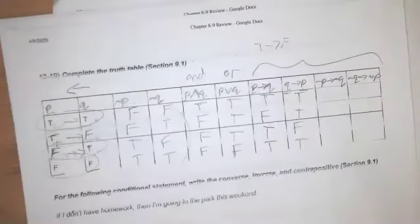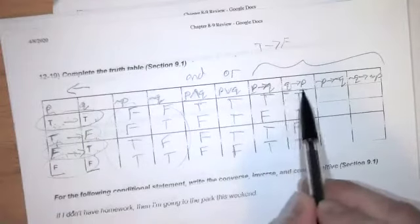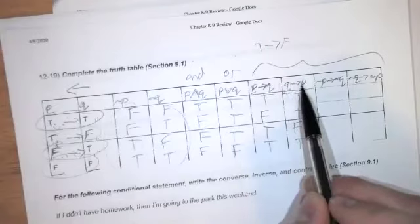Okay, the only time we have a problem with a conditional is when we have a T going to an F. The letters tell us what column to look in, and the arrow tells us what direction.